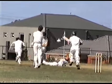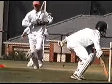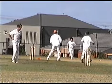Oh dear, it's squirted down to fine leg. They'll come back for 2. Legasic's running, and they'll pick it up, and they'll get 2.